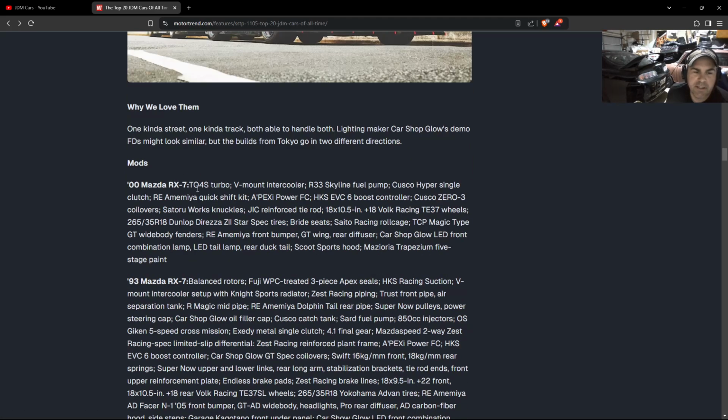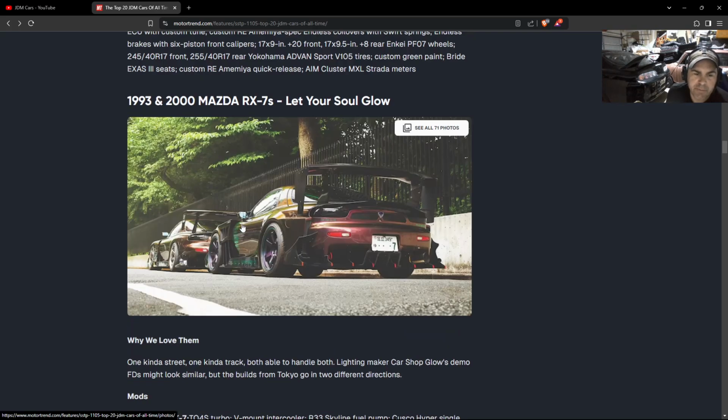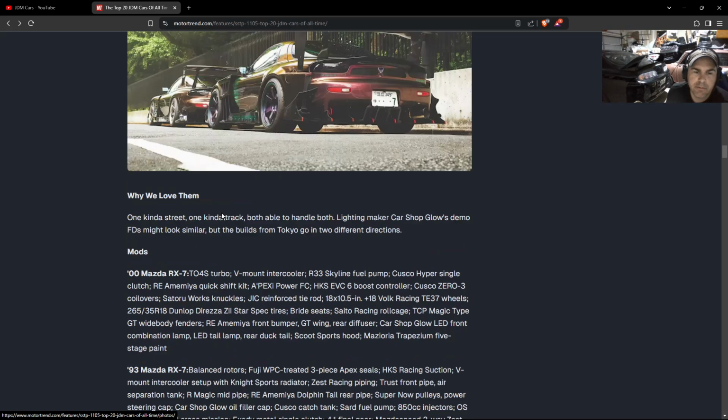2000 Mazda RX-7 has a T04S turbo, V-mount intercooler, R33 Skyline fuel pump, Cusco hyper single clutch, quick shift, Apexi Power FC, HKS EVC boost controller, 03 coilovers from Cusco, Sato Works knuckles, JIC reinforced tie rods, Volk Racing wheels with some Dunlops on them, Bride seats, Saito Racing roll cage, GT wide body fenders, front bumper, GT wing, rear diffuser from Amemiya. I think that's a Japanese company. Car Shop Glow LED front, because I've never heard of that company in the United States. Maybe they were, I don't know. Car Shop Glow LED front combination lamp, LED tail lamp, rear ducktail, Scoot Sports hood. I wish we could see, but we just can't. But you can obviously see that this is wild. This is just absolutely built wild.